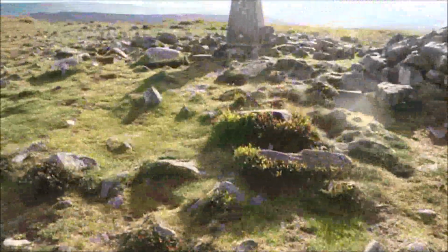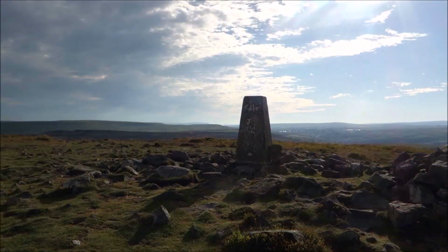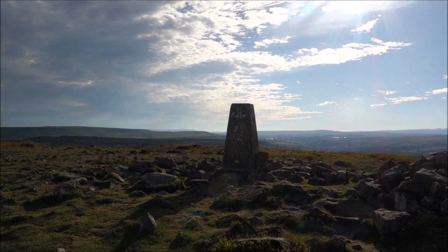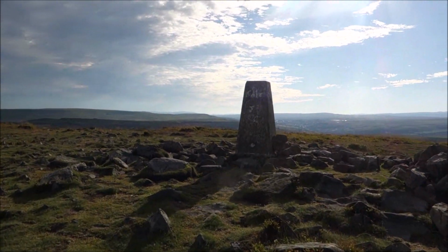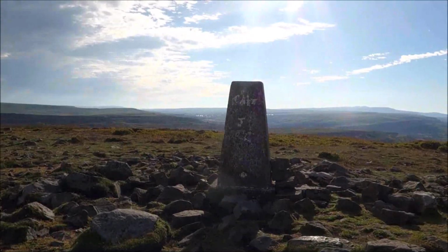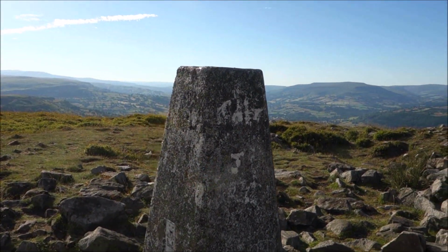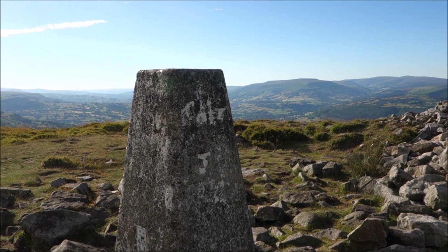Here we are, guys, at the trig point of the Blorenge. It's 9 years since I was back here last with my twin brother Paul. Very different then.